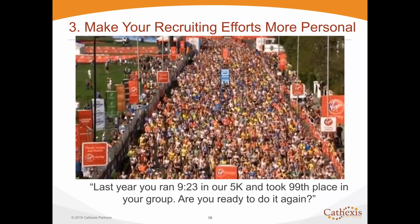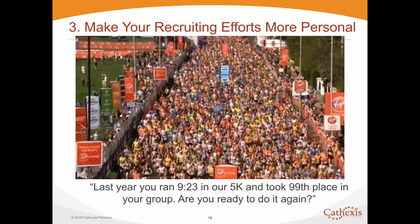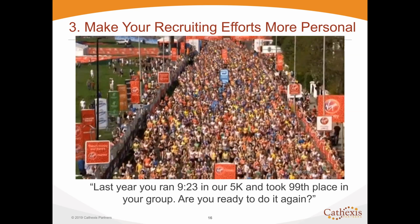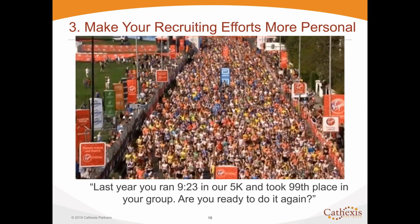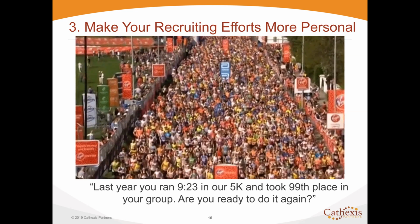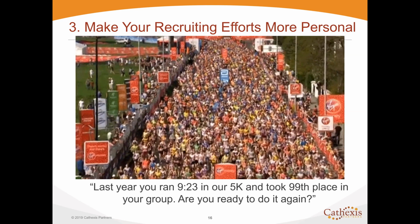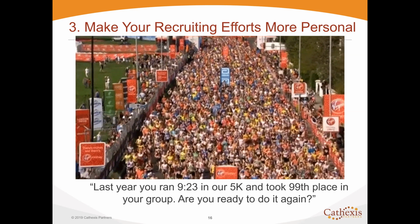Or maybe if it's a physical event, include in the email, hey, last year you ran a 9:23 average mile on a 5K, and you took 99th place in your group. Great job. Do you want to set a new PR, personal record, this year? Come back out. Anything you can do to really make them realize that you know and you care about their involvement with you in the past.